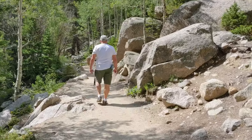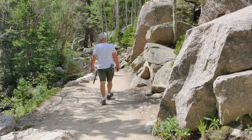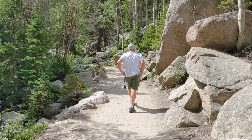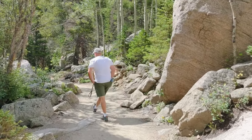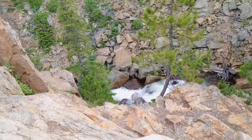Colorado is very dry. You're thirsty all the time, and it's very important that you bring plenty of water with you. It will also help with altitude sickness. So drink water, drink water, drink water.